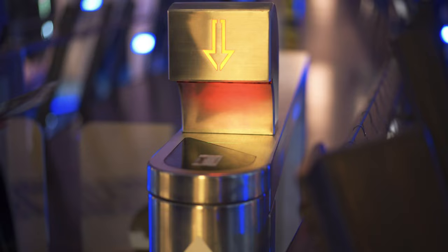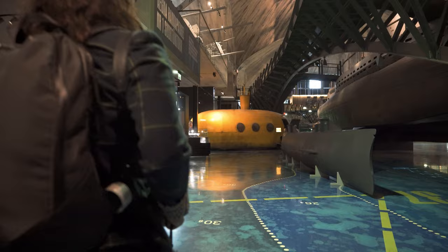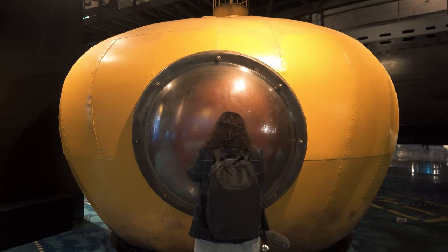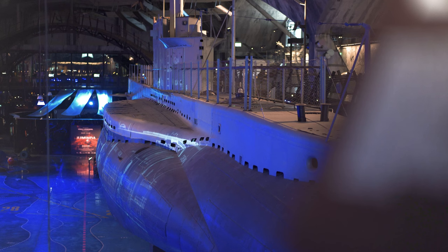The entry ticket costs 15 euros, and inside you can find sailing boats, various torpedoes and mines, a 16th century ship and a yellow submarine. My favorite bit is that you can also fly a plane, remote control a tiny ship, and you can even dress up as your very own captain. Without a doubt, the centerpiece of the museum is the British-built submarine Limpet.